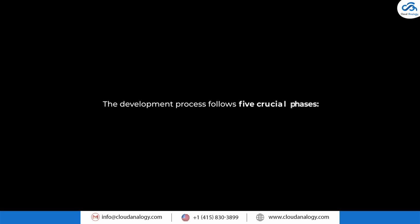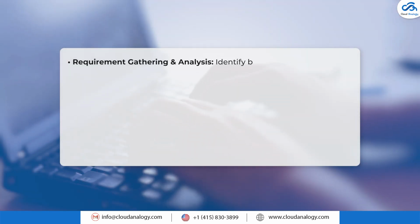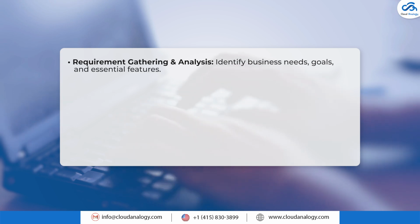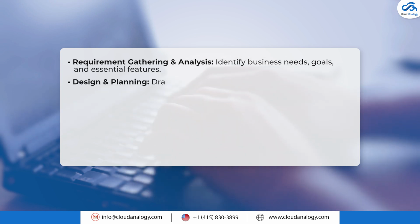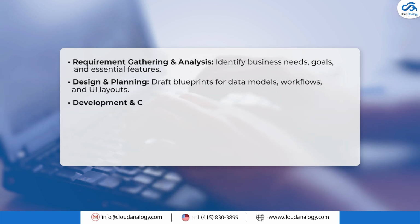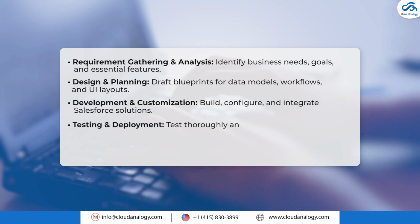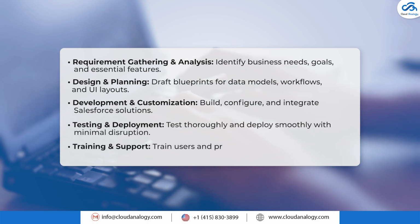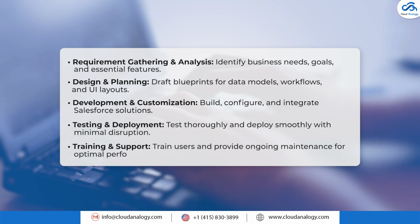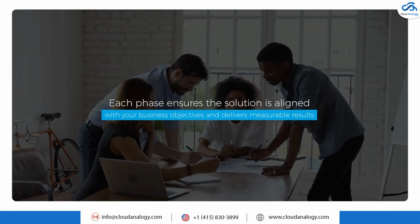The development process follows 5 crucial phases: requirement gathering and analysis, identify business needs, goals, and essential features; design and planning, draft blueprints for data models, workflows, and UI layouts; development and customization, build, configure, and integrate Salesforce solutions; testing and deployment, test thoroughly and deploy smoothly with minimal disruption; training and support, train users and provide ongoing maintenance for optimal performance. Each phase ensures the solution is aligned with your business objectives and delivers measurable results.